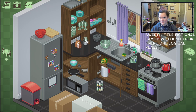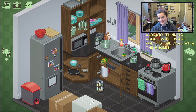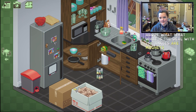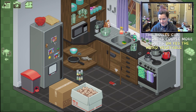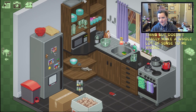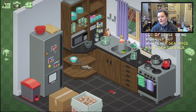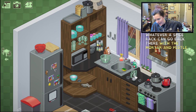Microwave. We'll put you... Is it bad that I'm already thinking about what is the deal with the angles on this kitchen? More magnets. Couple more magnets. Yes, the weird vegetable peeler type looking thing that doesn't really make a whole lot of sense to me visually, but whatever. Rack can go back there with the mortar and pestle.